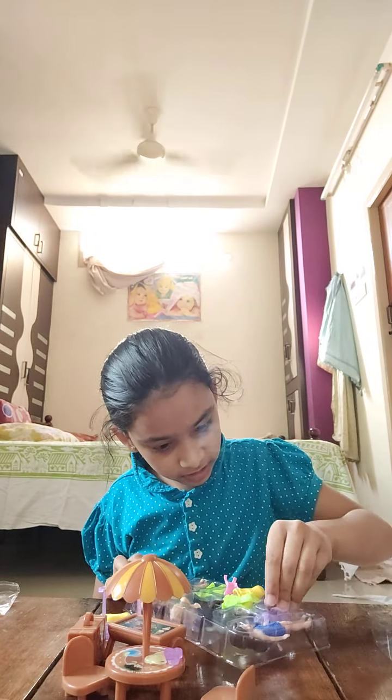See? They even have hair. Let me remove this one's hair and attach brown hair to her. See? It doesn't look good, but I like it. Ta-da. I'm going to keep one dress for her. She looks so pretty.